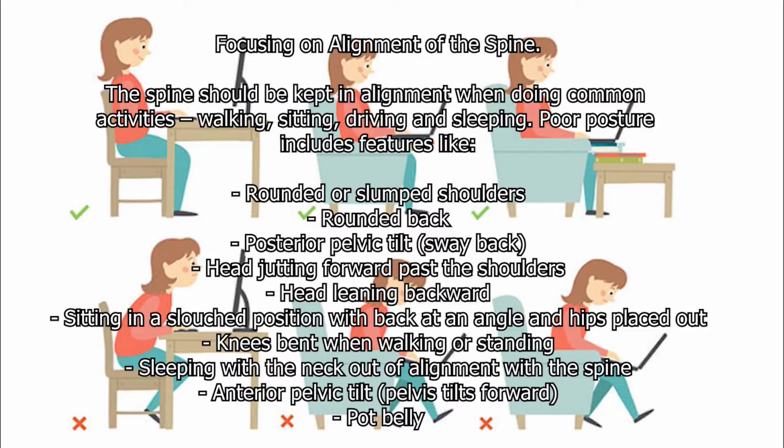Focusing on alignment of the spine. The spine should be kept in alignment when doing common activities: walking, sitting, driving, and sleeping.